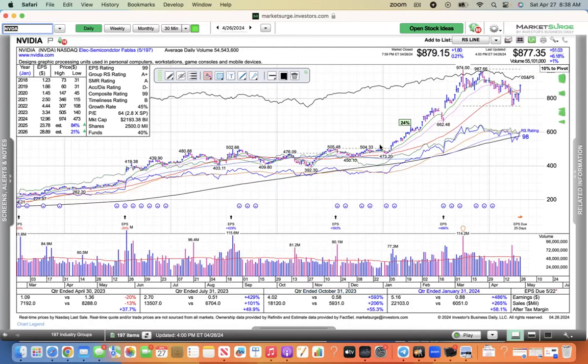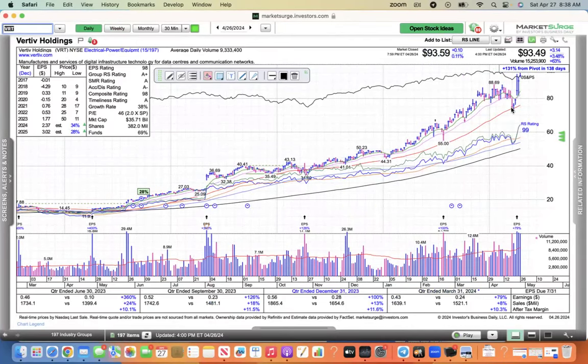I did mention that with NVIDIA. This one undercut the 50, then rallied through. Vertiv just traded down to the 50, didn't trade below it or close below it, and then found support and bounced. So Vertiv is a very strong stock. And I think that was a gift there, the pullback to the 50.